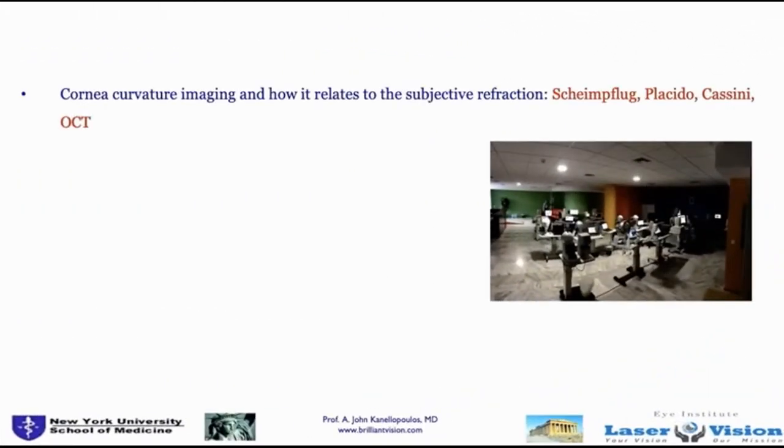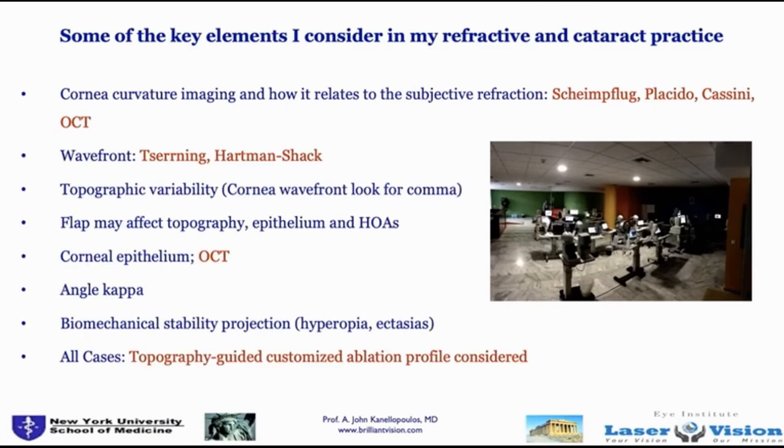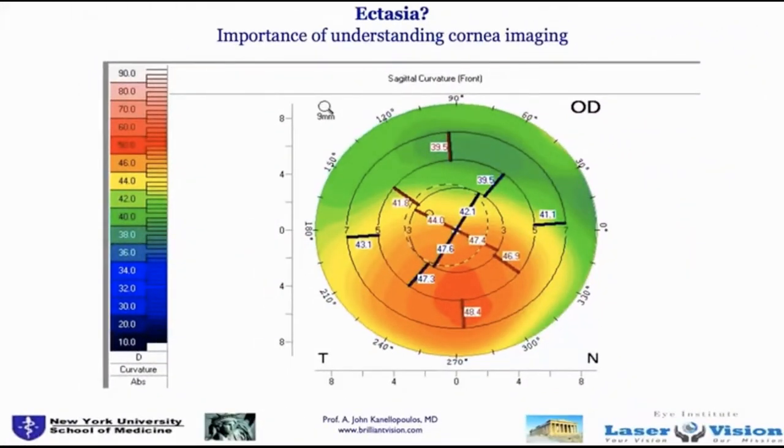So these are all the diagnostics that we use. Of course, it's hard to have these. We don't have these in the New York office. We have about 50 diagnostics in the Greek office. And you have to learn how to read these devices.